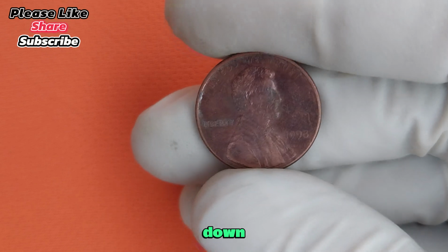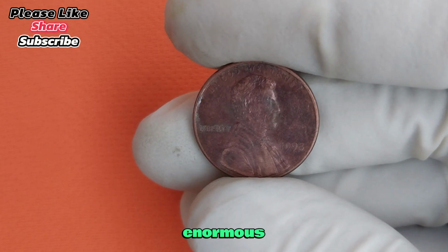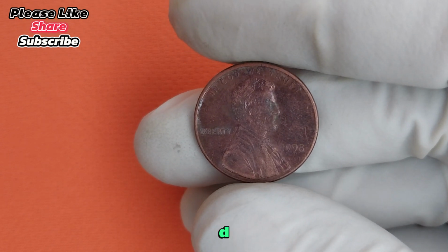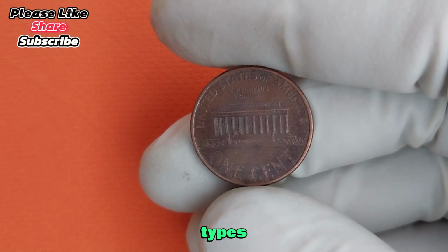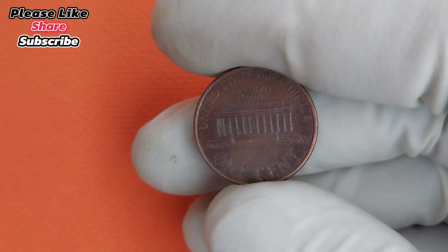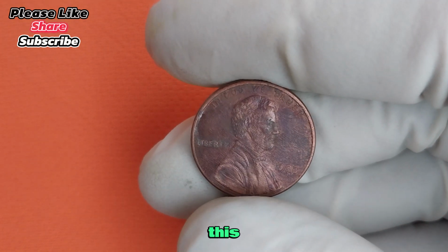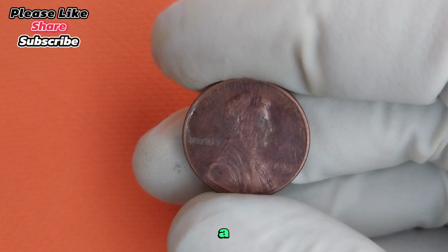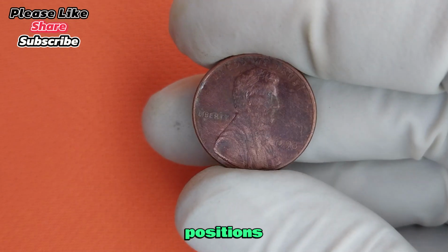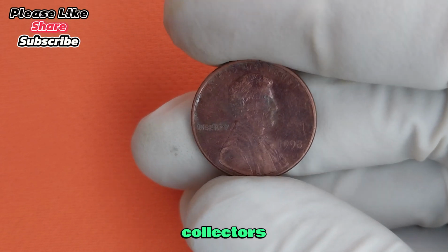Let's break it down. Numismatics, the study and collection of coins, places enormous value on a few key factors: mint errors and variants. The 1998 D cent has a few ultra-rare error types. For example, some coins from that year feature doubling on the obverse, particularly around the word Liberty and In God We Trust. This is known as double die obverse, a rare mint error where the die itself has the design imprinted twice in slightly different positions. These coins are like printing mistakes in rare stamps, and collectors love them.